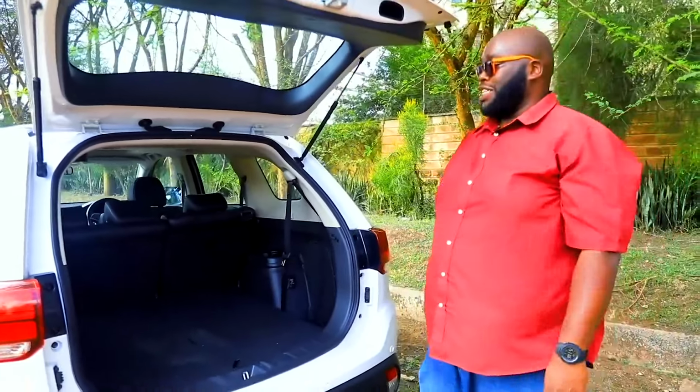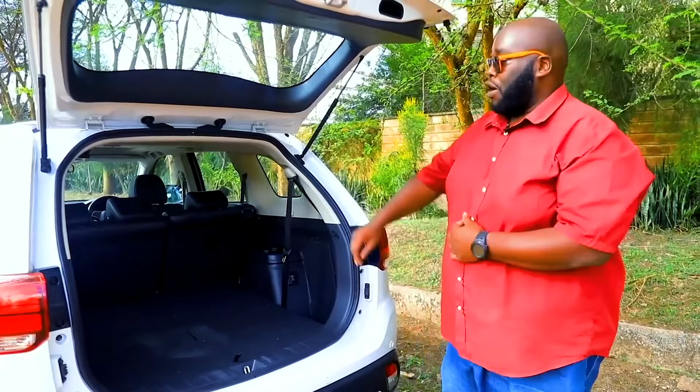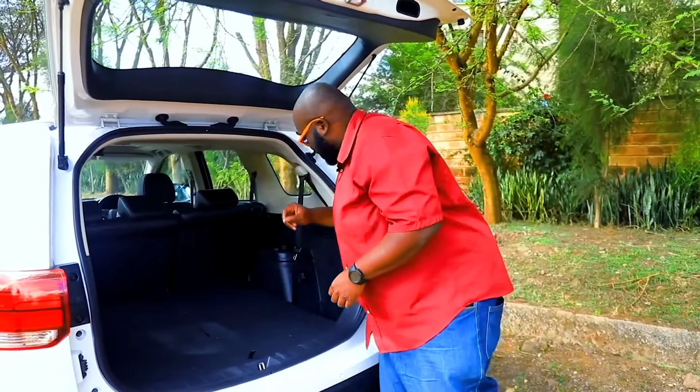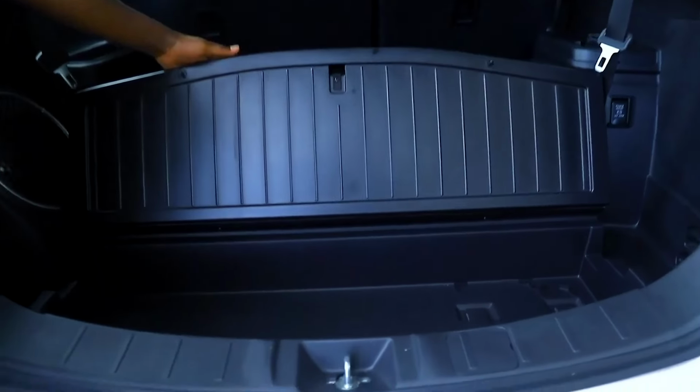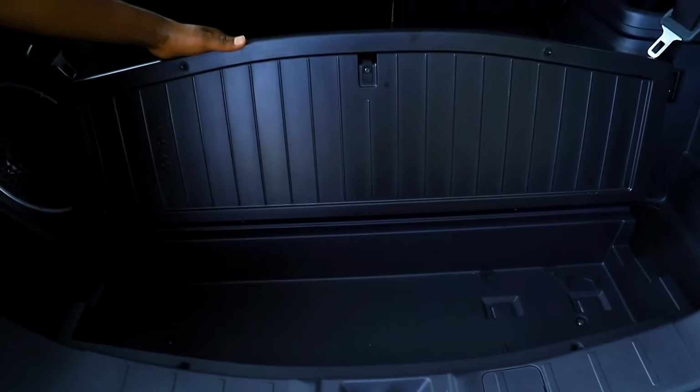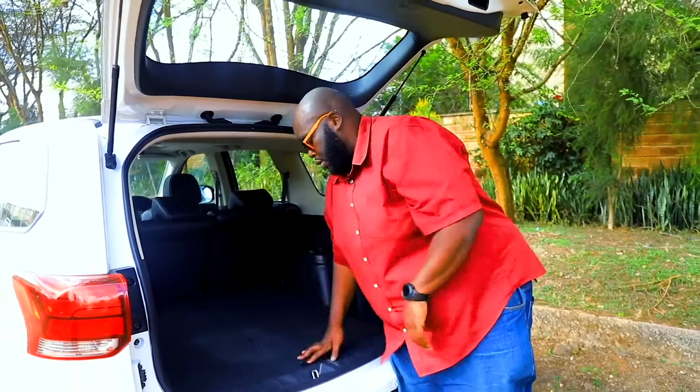That is the practicality aspect of this particular car. Plenty of space, tethers, and of course you do have stuff to keep in. And even right here, you can have a space where you can hide some valuables when you're traveling on full load. That's it.